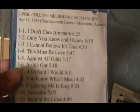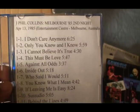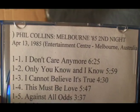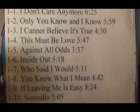Let's see, this is going into the Phil Collins era. My favorite album from him was No Jacket Required. This was the entire show from the No Jacket Required tour, put on 2 CDs. From Melbourne, Australia. Date on that one was April 13th, 1985. And it contains the entire show.